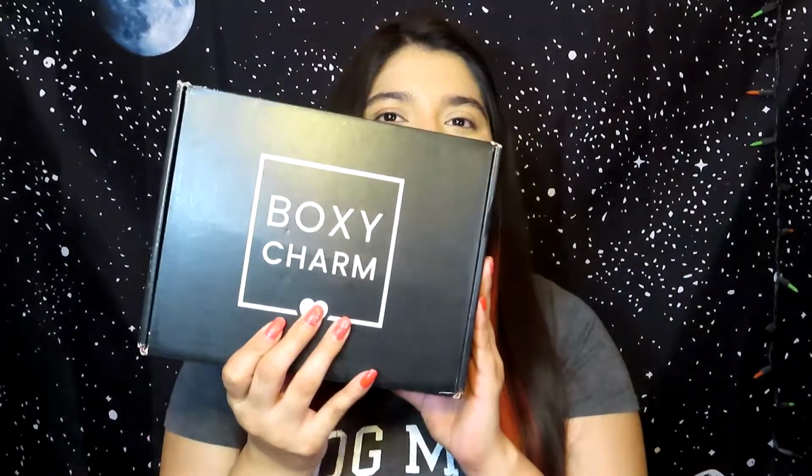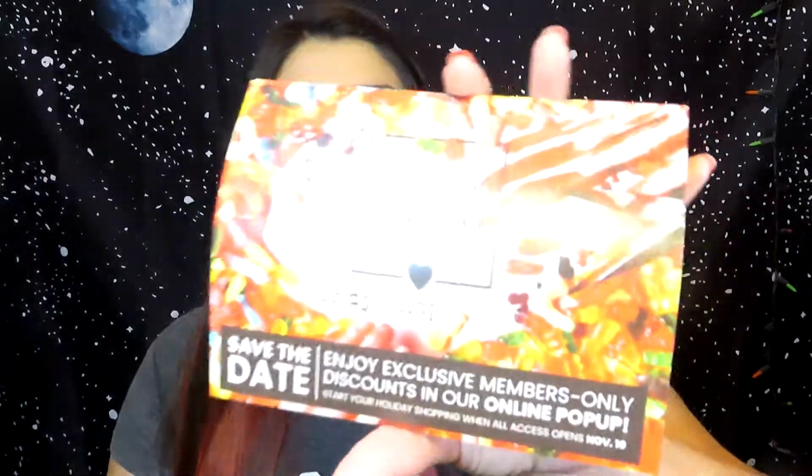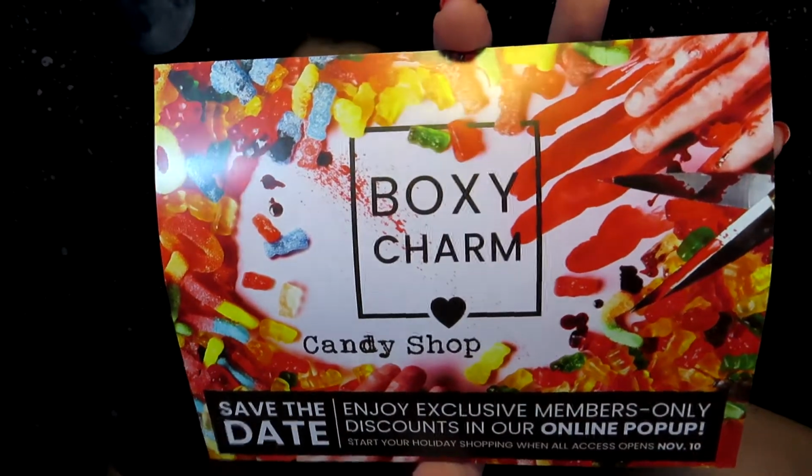So today I'm super excited because I finally got my Boxycharm. So here it is. Ta-da! As usual, it comes with a card, and this one is the candy shop. It looks super cool and delicious.